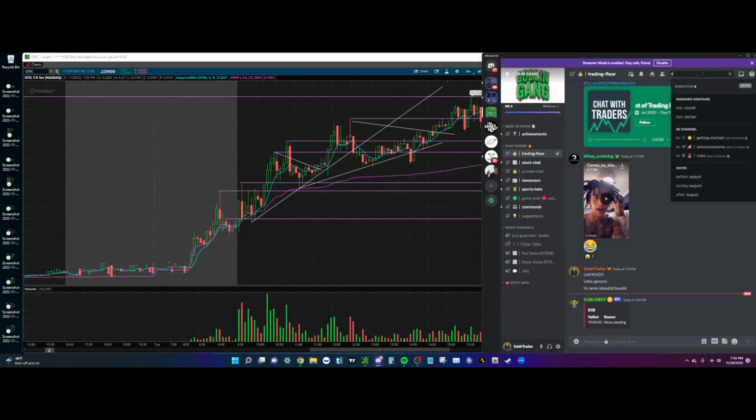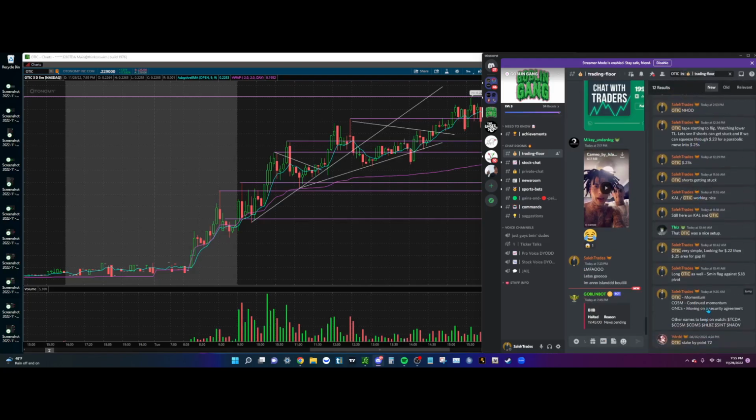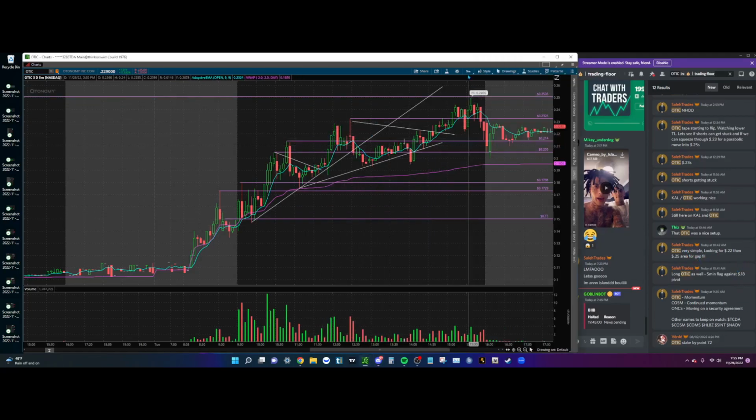We'll go ahead and pull that up right now. Right over here, where is it at? 5 minute flag against 18 pivot. Very simple, looking for 22s, which is what we got right over here. Then looking for 25 area for gap fill.